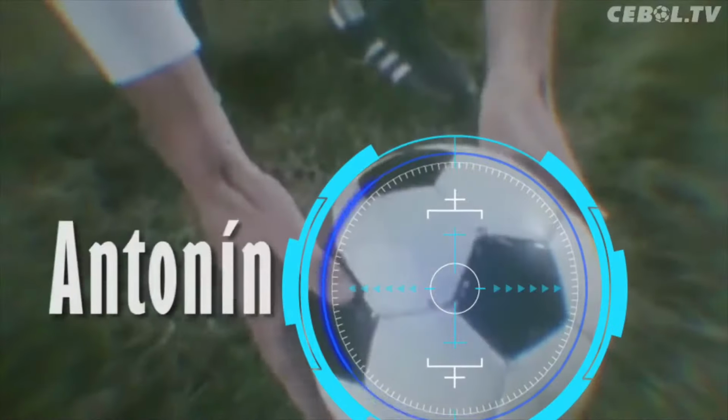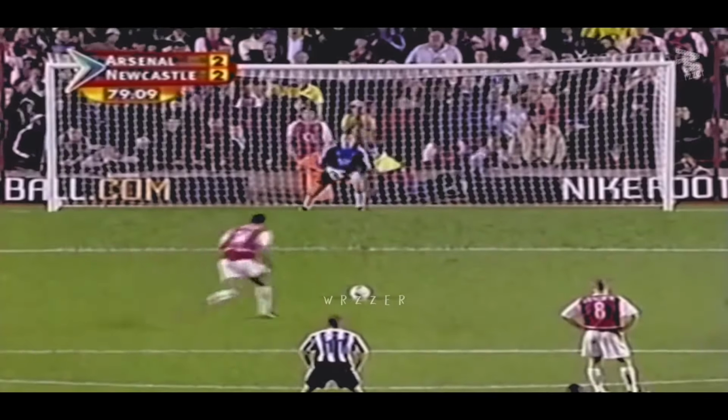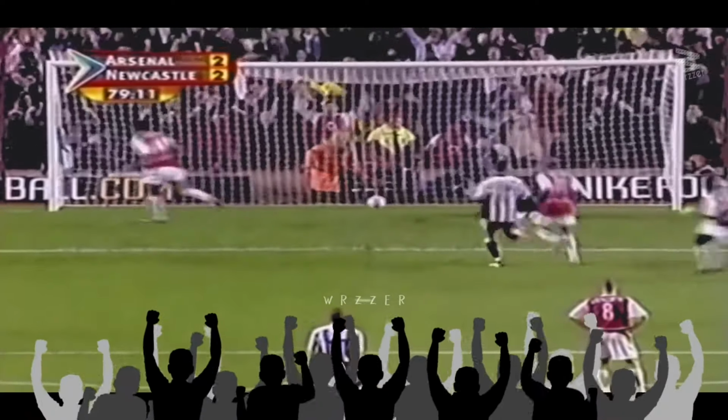It was first believed to have been used by Czech player Antonín Panenka, who introduced this technique to the world. Let's continue with some successful Panenka penalty kicks and the worst decision making.